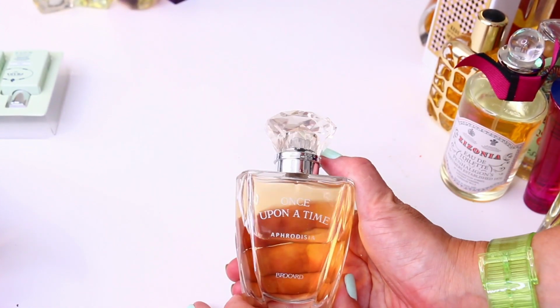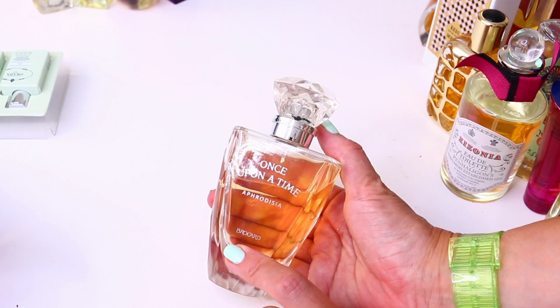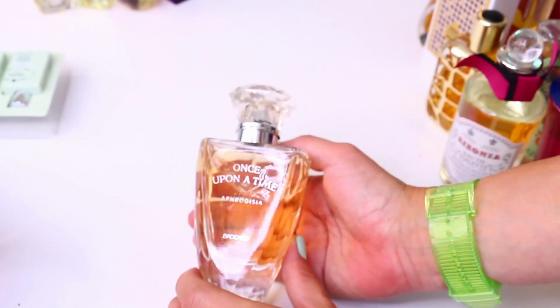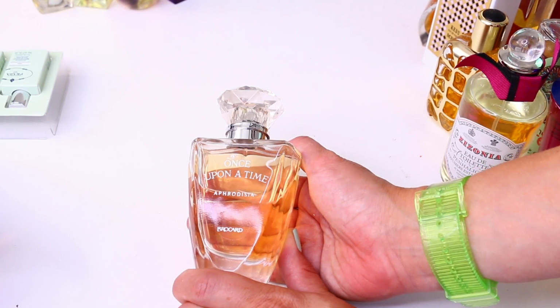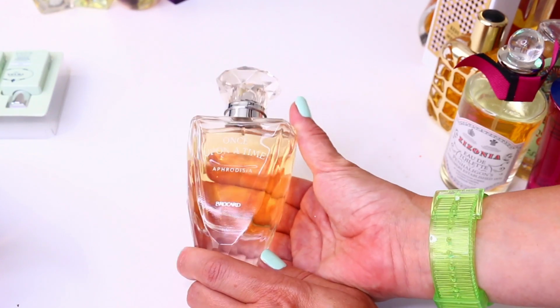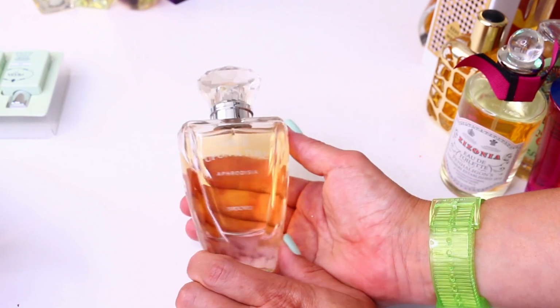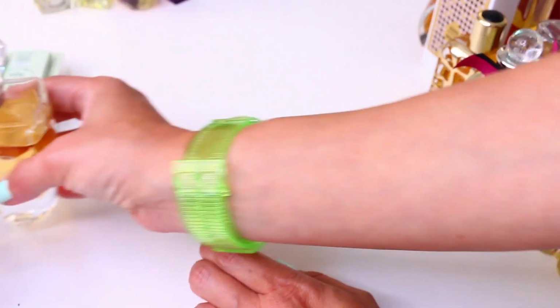Here you go. Once Upon a Time Aphrodisia by Brocard. A fruity, kind of floral patchouli scent. Perfect for hot, sticky summer. But I don't quite wear it a lot. So if you're interested in some kind of Eastern European, hard to find, easy to wear gem, I'm willing to part with it.